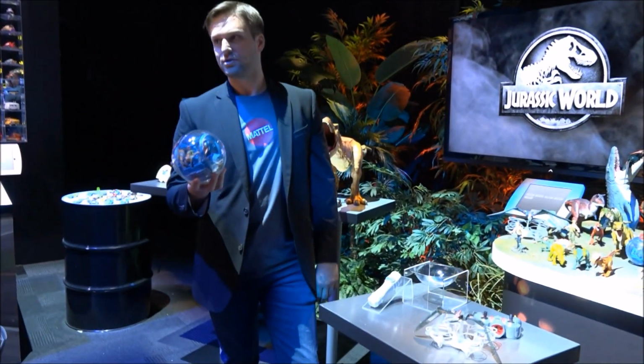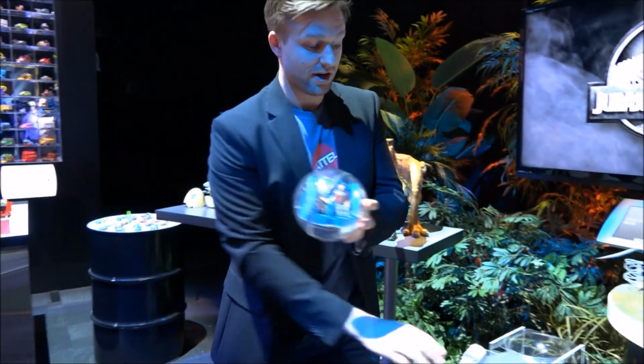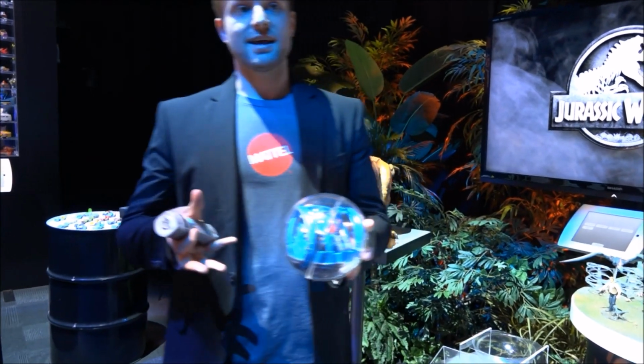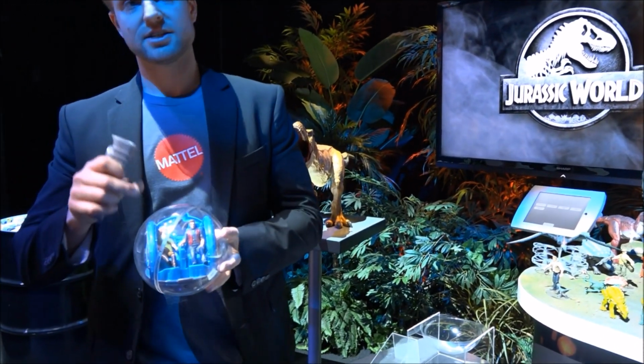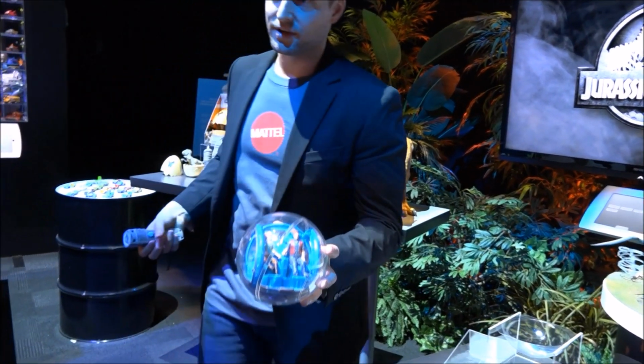This is the Gyrosphere RC, Steven Spielberg's favorite toy in our line. Give it a shake to turn it on. It opens like a hamster ball. You can put in our action figures through our action figure line. Inside, it does come with an Owen figure inside.